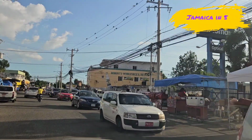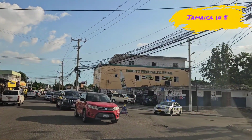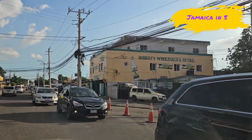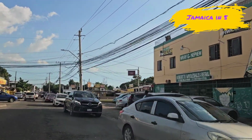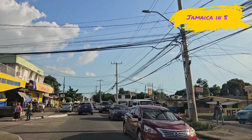So you have to go further down Red Hills Road, basically go down a block and come back around. And there you can see the police car, ensuring that people don't illegally turn. So this is how you get to Pricesmart. Now you continue along Red Hills Road. They have signs up, so you just have to follow the signs.